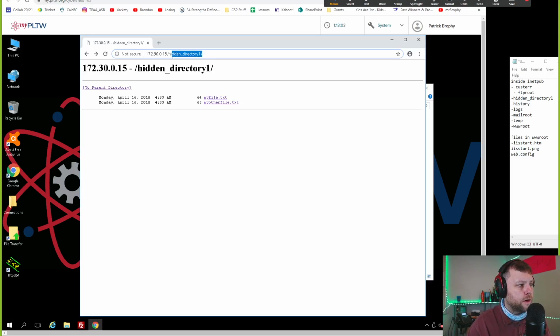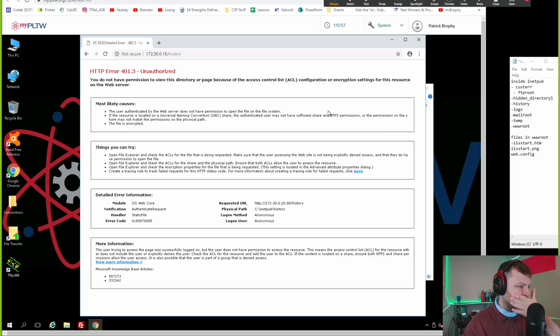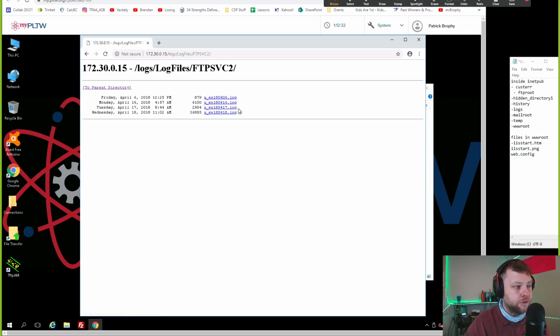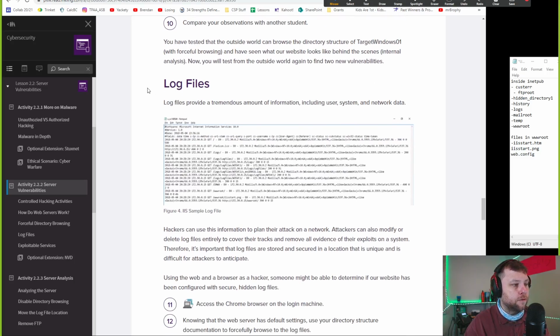So instead of looking for hidden directory, let's see if I can do history. Oh, okay. I tried to go in the history folder. You don't have permission to view this directory. So it's basically saying, yeah, it still exists, but I don't have permission. Okay, what if I did logs? Ah, I was able to get into logs. And I can see there's another directory, log files. When it says dir, this means this is another folder. I can check out the log files. Okay, cool. So check out a few of those things. You can see what works and what doesn't. Sometimes they lock them down. That's cool. You can compare your observations with those around you.